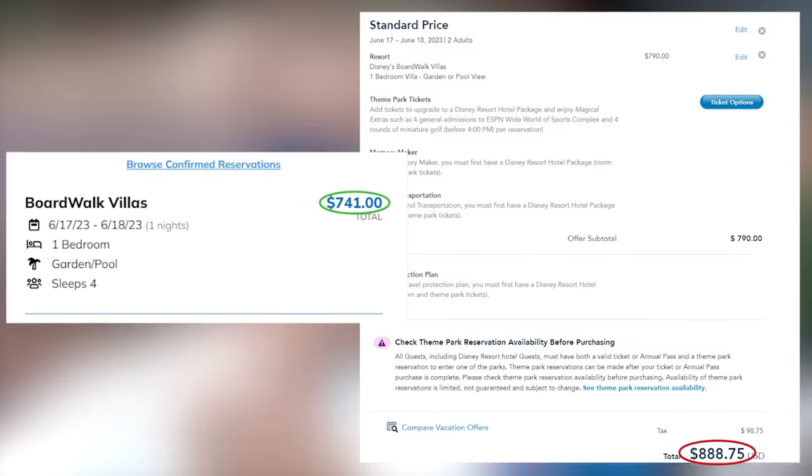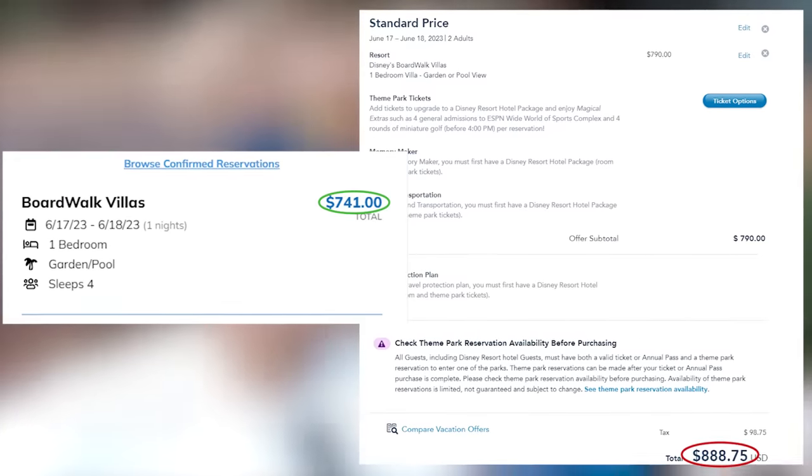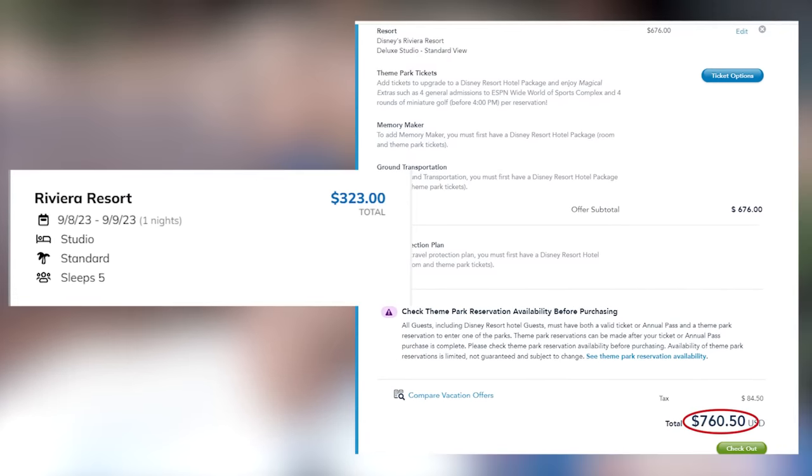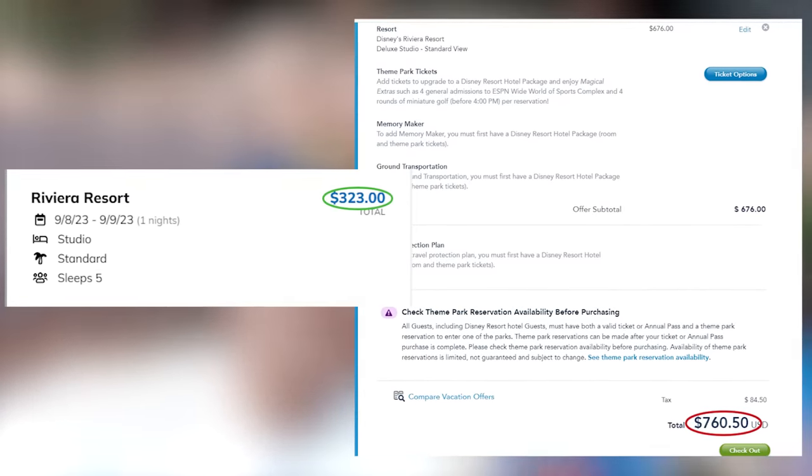Nice. So not as huge of a savings, but still $140-something, that'll help you with your eating, your souvenirs, etc. That's a nice meal. Genie, whatever you need to spend that on. And then I also looked at a random weeknight, September 8th through 9th. Riviera, a standard studio: $760 on Disney's website, $323 at DVC Rental Store. Yeah, that's less than half.